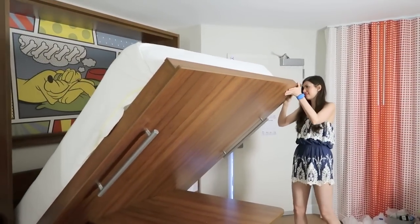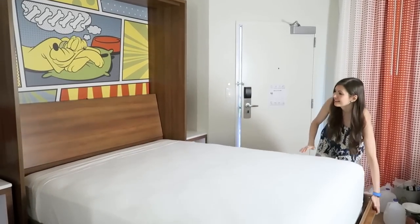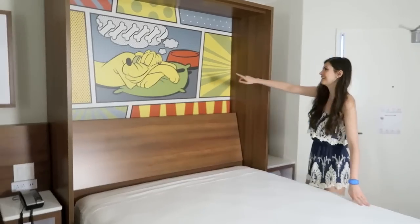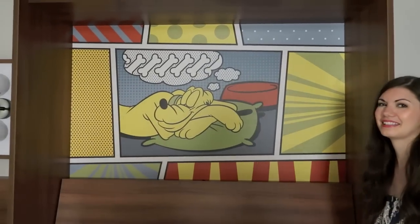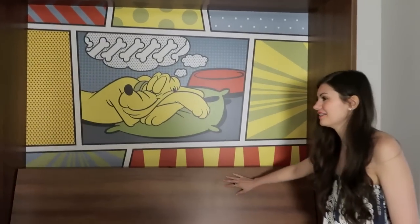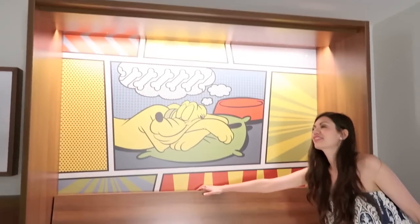Oh my gosh. Oh, it's Pluto. Look. It's Pluto sleeping. That's adorable. And there's kind of, you know, here's like a headboard. Let's see, is there a light? Oh, there's a light.